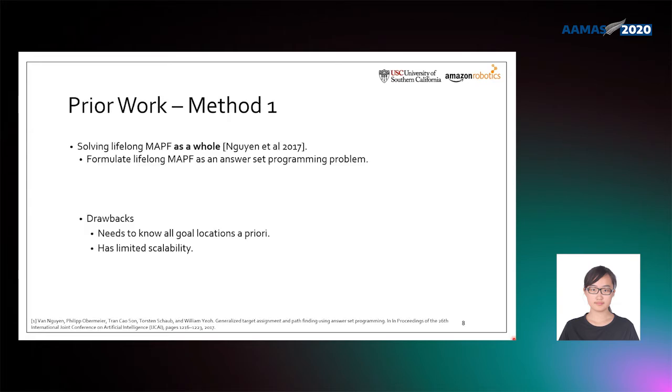People have invented three methods to solve this problem. The first method is to solve lifelong MAPF as a whole. This work formulates lifelong MAPF as an integer programming problem, and thus can solve it optimally or suboptimally with completeness guarantee. However, these methods need to know all goal locations in advance, which might not be true in many real-world applications. And this method has very limited scalability. For example, in their paper, they only solve instances up to 20 agents, each with only about 4 goal locations.